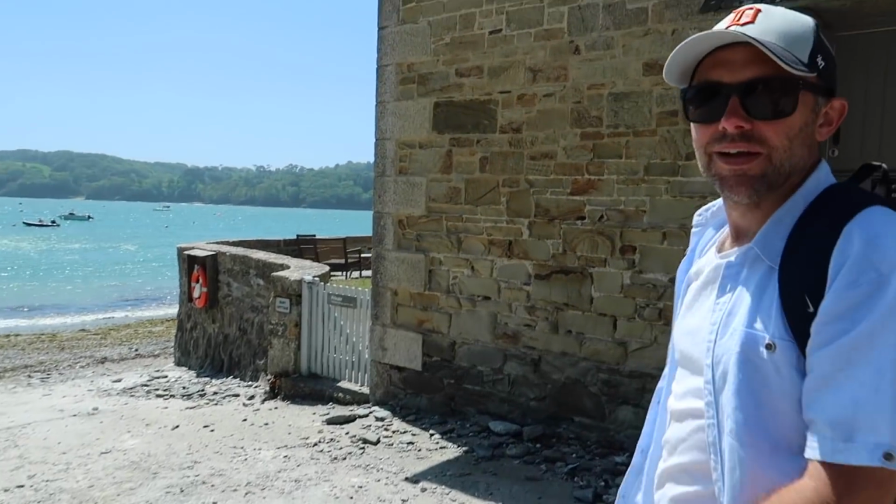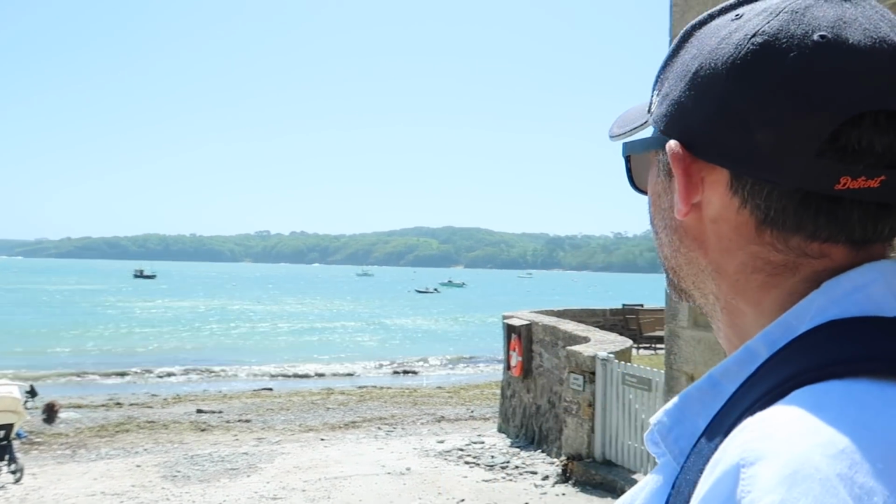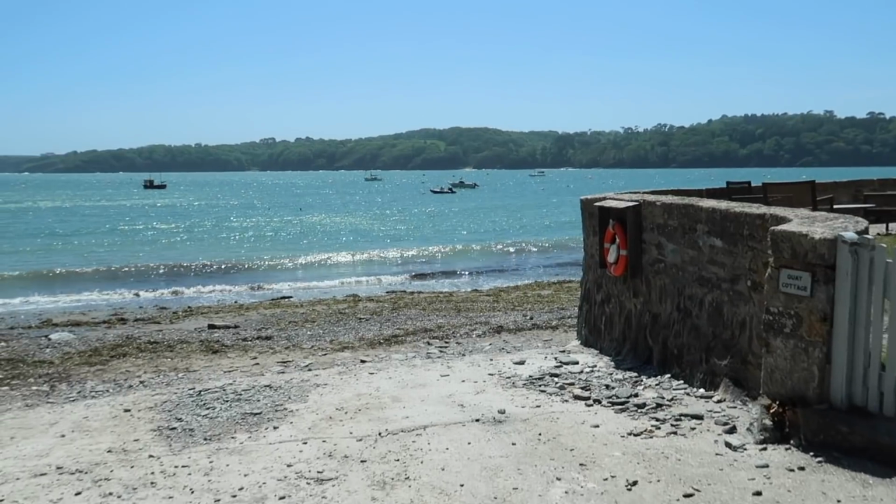So, back at Durgan Beach again. You get that feeling you've been here before? Deja vu. Durgan view. No, that doesn't work, does it? Where's our dog?